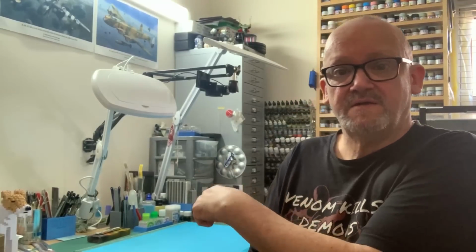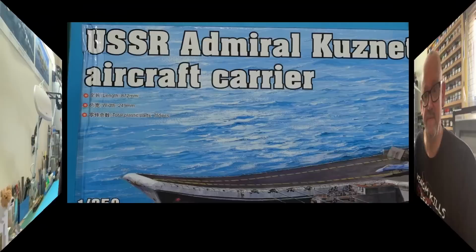Of course, the other option is the Tamiya USS Enterprise. That's also a cheap way in at about 130, 140 pounds. I've got one of those Enterprises with all the extras and everything. I need to do a review on it. But anyway, let's get over here to the bench and see what's going on. Okay, we're at the bench.